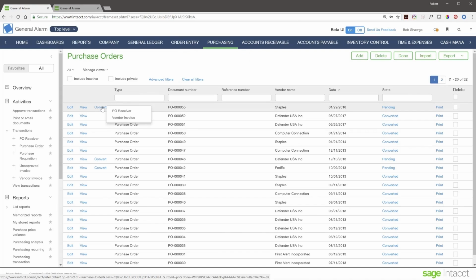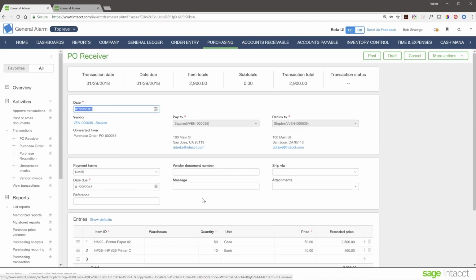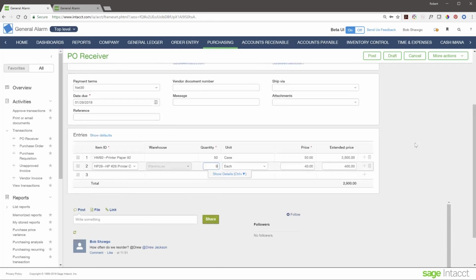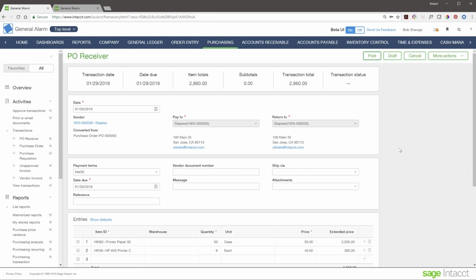And if I take this purchase order and I convert it to a PO receiver, then the people in the warehouse can look at this and say, did we get 50 cases? Did we get 10 toner cartridges? And if they didn't, they can change these amounts. Something was on back order and we only received 9 of these. And they can go ahead and post that. And so now we have this posted. It's a different transactional amount than the PO, and we have a different amount. So we're keeping track of what we're actually receiving in.